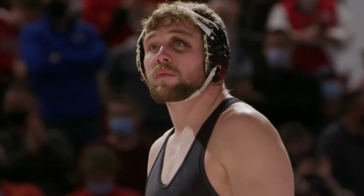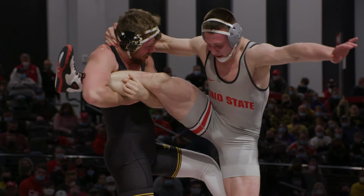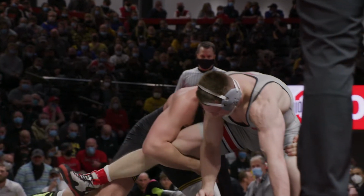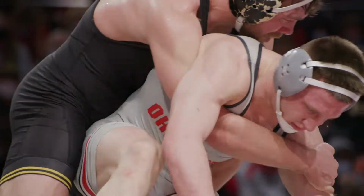Jacob Warner for the Hawkeyes, taking on number 20, Gavin Hoffman. There's a shot by Jacob Warner. And Jacob down on the ankle. Trying to adjust, look to elevate, gets it up underneath the armpit, pulling him back towards the center. Nice, hopping around on his left leg. Jacob comes up over the hip and covers for 2. Hawkeyes go on top 17-12 heading into the heavyweight.